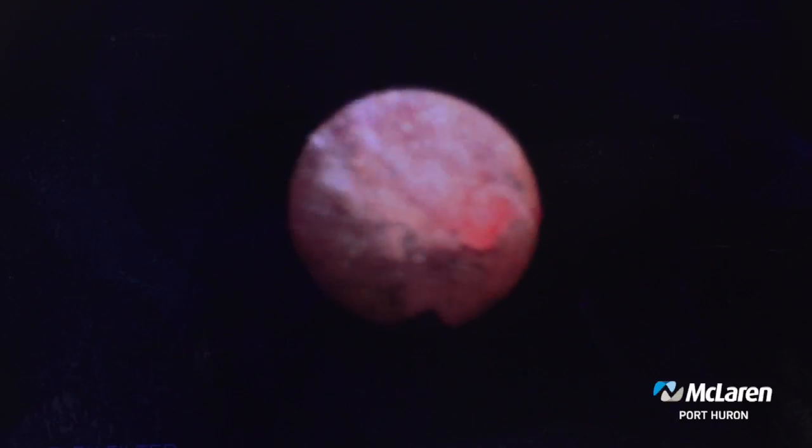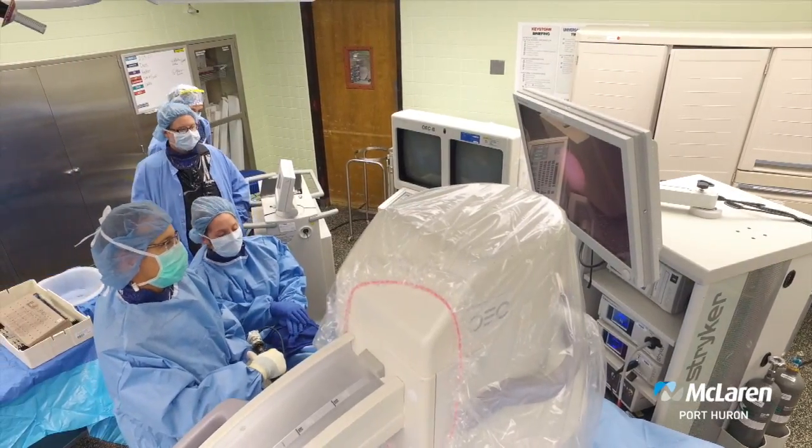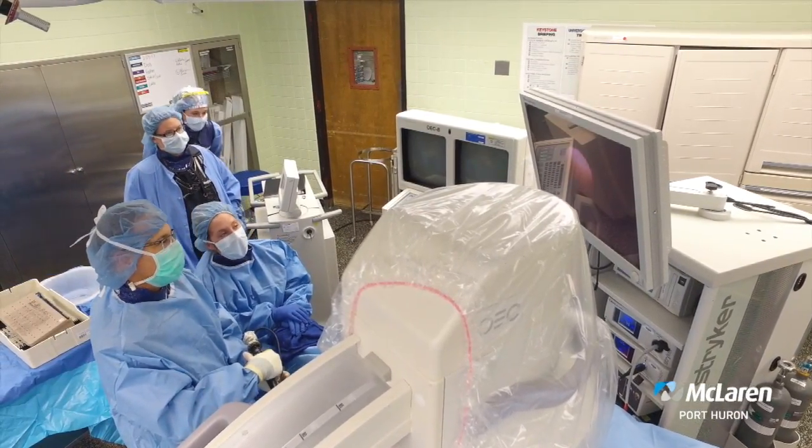And what does the patient feel in all of this? So for this procedure, the patient is totally put to sleep. As I say, it's a bit more of an invasive procedure. The patient's asleep as opposed to sedated with the ESWL. We're passing a scope up into the urinary tract. But during the procedure, the patient, of course, doesn't feel anything.